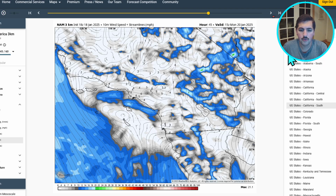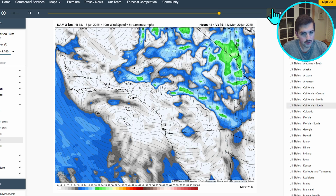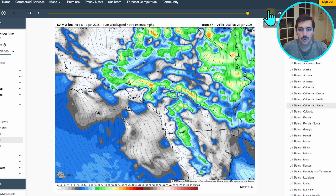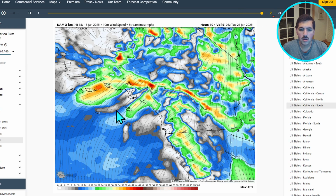Now going down to California real quick. Unfortunately, there's going to be another moderate to strong Santa Ana wind event starting later on Monday evening into Tuesday. Here, this is the NAM model. Look at this. Another cold air mass is going to be coming down and bringing that strong pressure gradient. That high pressure and low pressure causes very strong winds over the mountains and some of the valleys.